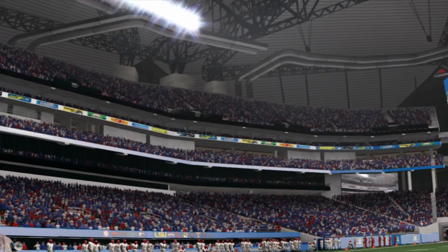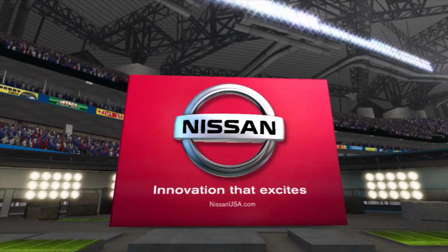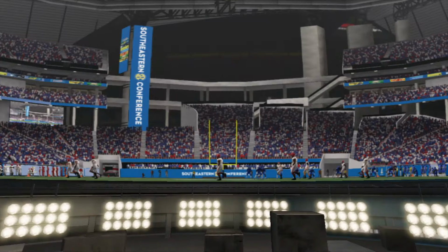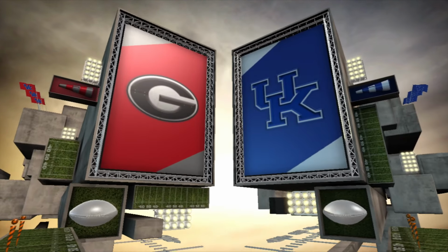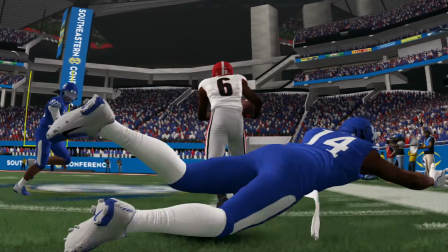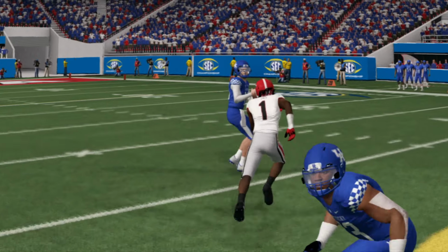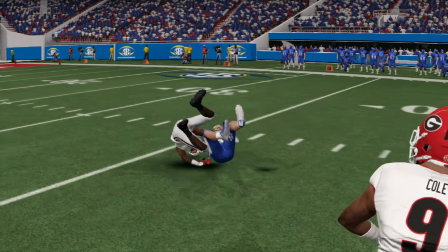We've played 30 minutes. Glad to have you with us on the EA Sports NCAA Football 14 Halftime Show presented by Nissan. Innovation that excites. David Pollack and I here in the studio to break down everything that just happened in your game. A tight, hard-hitting, low-scoring affair. You can say it like it is. This is right in your wheelhouse, Pollack. This is exactly in your comfort zone.